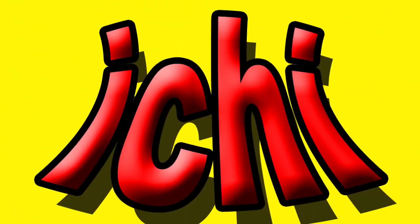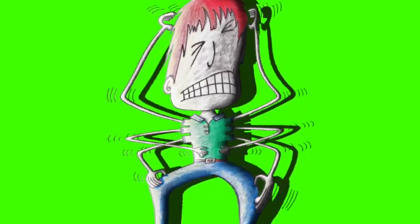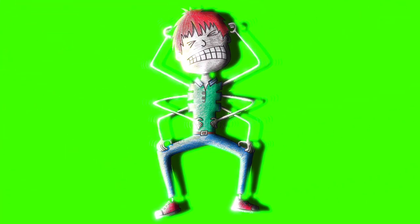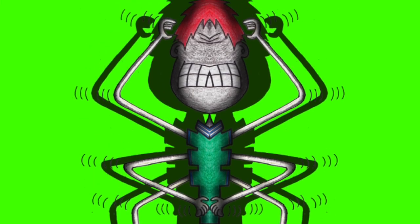His name is Ichi. He needs something to scratch his itch with. Ichi has heard of a distant land where he can find something to scratch his itch with. His quest starts here. Ichi needs to get over some mountains. He is offered a lift by a giant ball of wool.